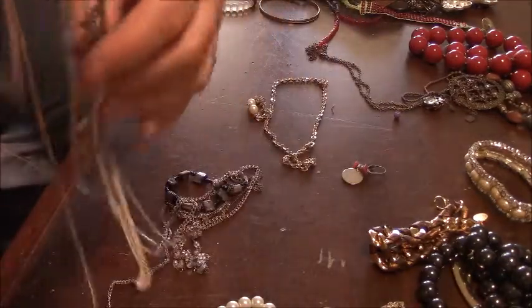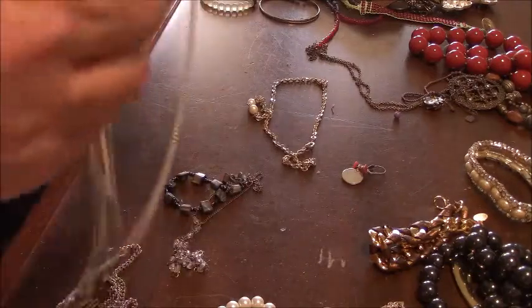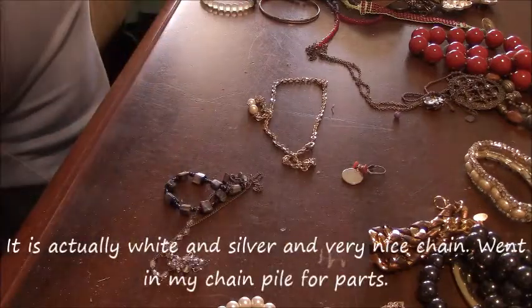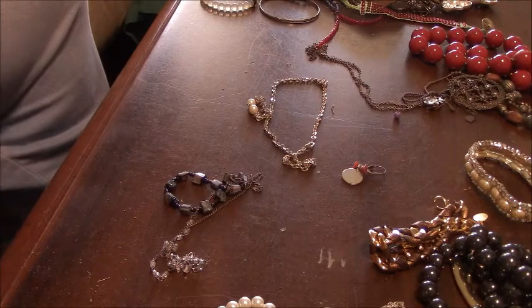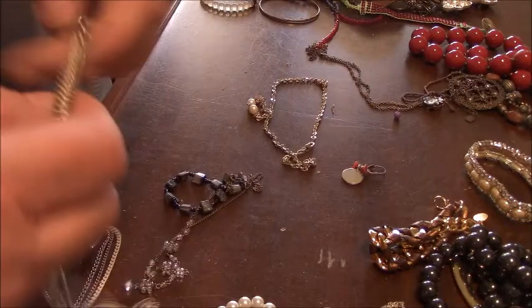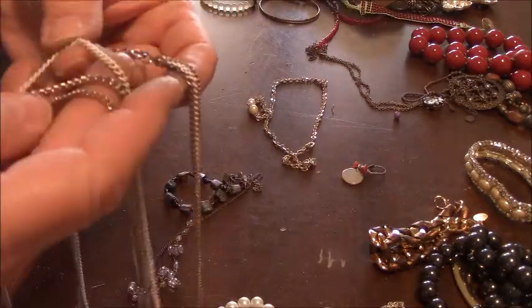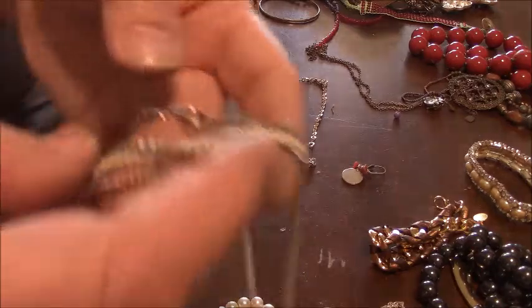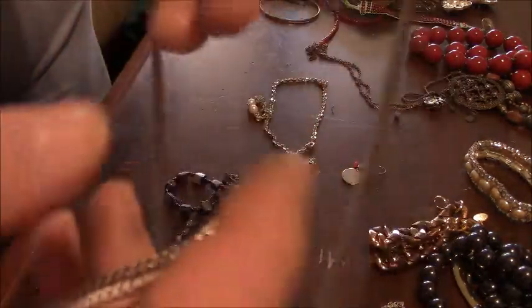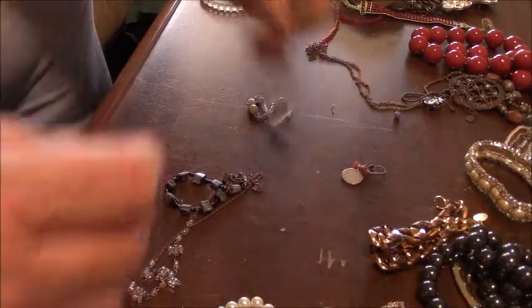Here is a white and gold chain. I don't know if they go together. I've had other pieces that are combined white and gold chain, and it looks like this is another one. The other one had a weird tassel on it. This is a bunch of chain. This would be a great crafting piece because you've got two silver in different sizes and a white chain. And that's pretty long too. I'd say at least 18, maybe 20 inches.